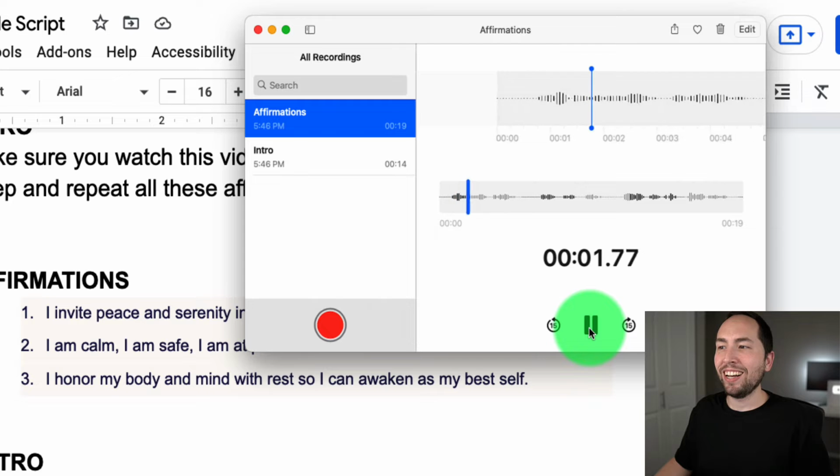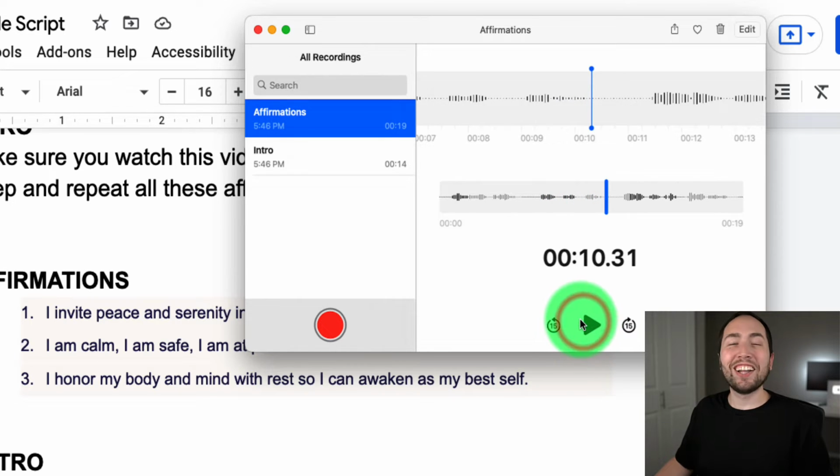I invite peace and serenity into my space. I am calm. I am safe. I am at peace.